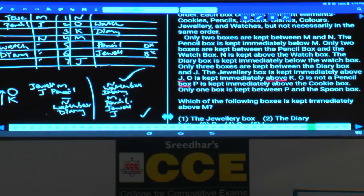P is kept immediately above the cookie box. Cookie cannot be at the first place, and cookie cannot be at the 4th place as well, because if cookie is here, then P is kept immediately above, P must be at the 3rd place, which is not possible. Hence, cookie cannot be at the 1st place, cookie cannot be at the 4th place, hence cookie must be at the 7th place. If cookie is here and P is immediately above this one, P will be here. And which is left over here? L is left over, and L will be at this place.